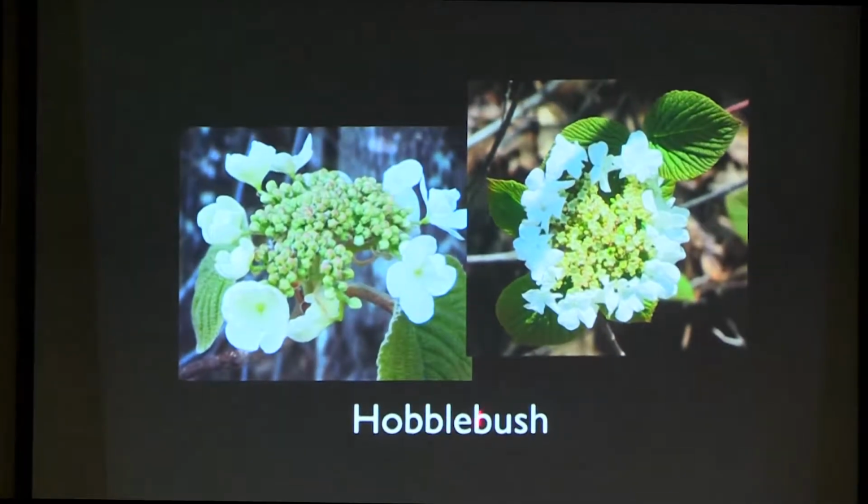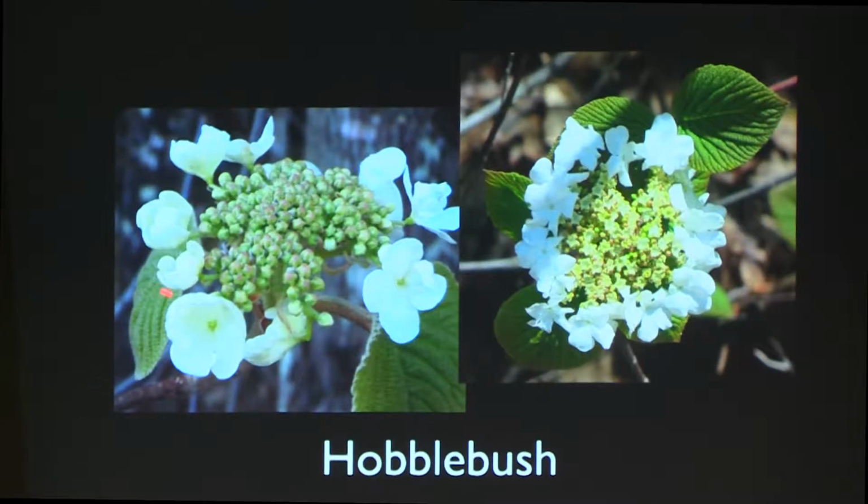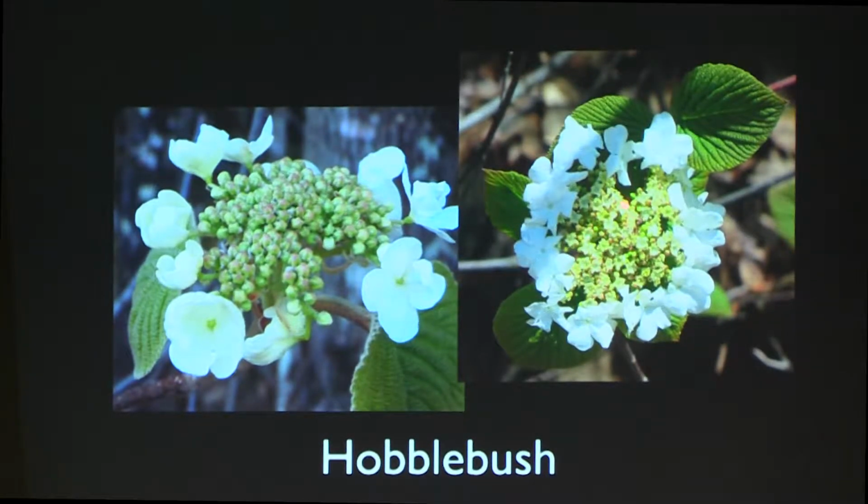Okay. Very common shrub. The outer flowers are sterile. They don't do anything, and these little center flowers are the ones that attract the bees and end up setting fruit. They've got their own strategy.